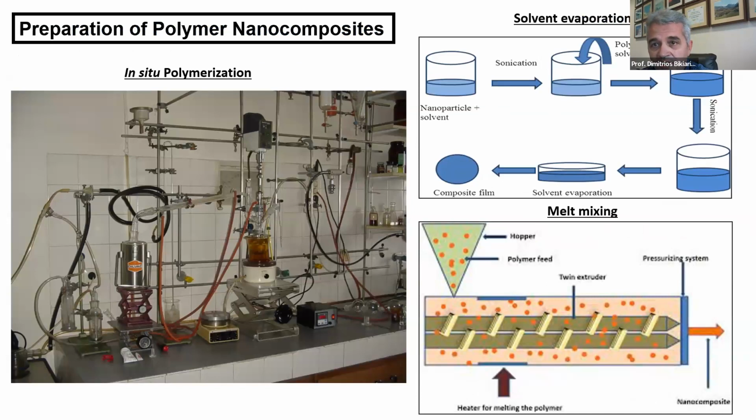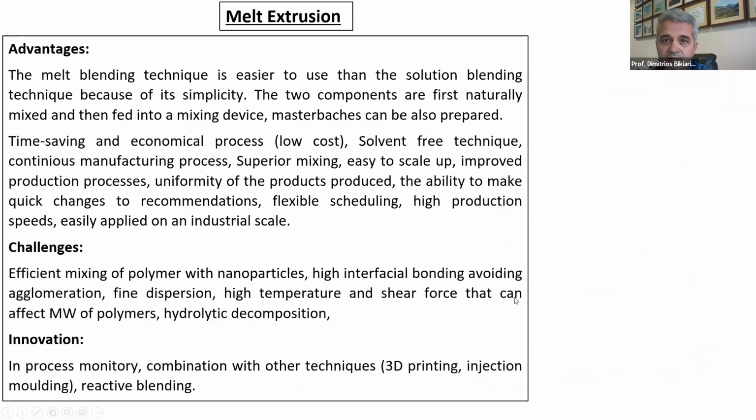There are many techniques to prepare nanocomposites, like in-situ polymerization. You can see here one of our apparatus that we have in our lab producing polyester nanocomposites. Solvent evaporation: nanoparticles can be dispersed in a solvent. After sonication, they can be mixed with a polymer solution. Altogether would be sonicated, and after solvent evaporation, we can take the composite film. And the most used technique is the melt mixing technique, when at the beginning the nano additive and the polymer can be melt mixed and extruded.